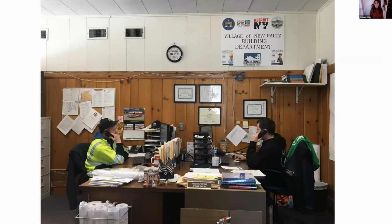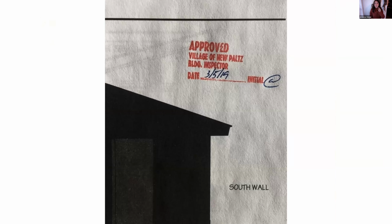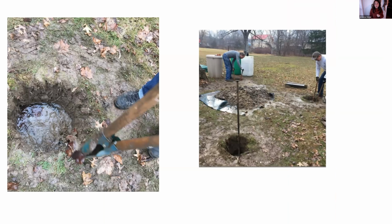Then there were a lot of hoops to jump through for the building department. And finally we got approved. This was March of 2019, where we were approved to start building the shed. We were approved March 5th, and then we started digging holes.